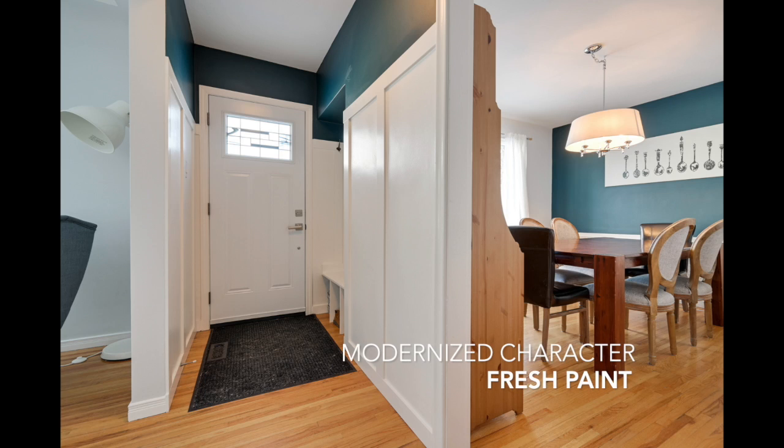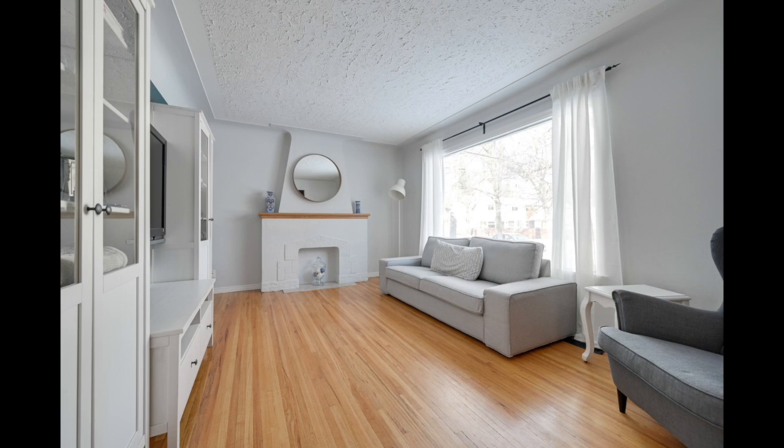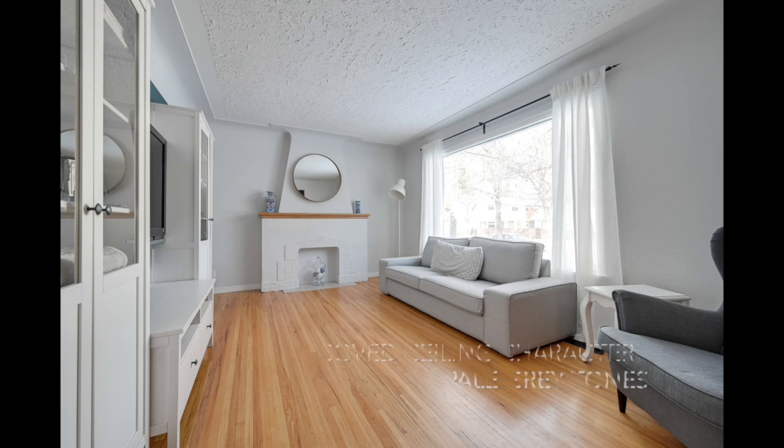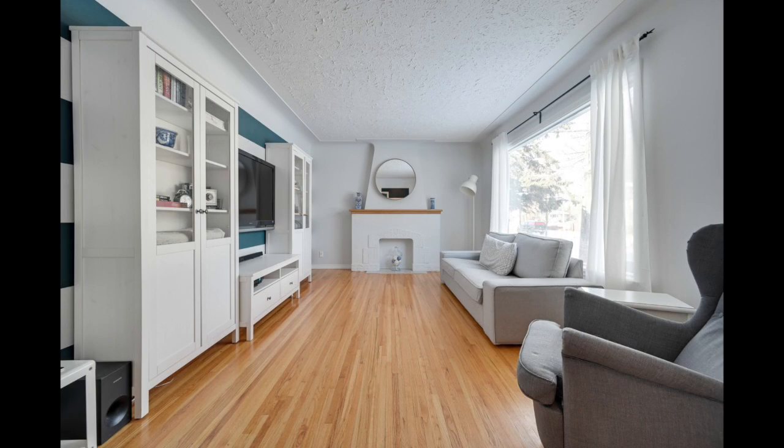This home offers a modernized character feel throughout, and it's felt the moment you enter the front door with the beautiful millwork paneling and the light tones of gray that really combine nicely with the natural lighting that shines through the many windows throughout this entire home.